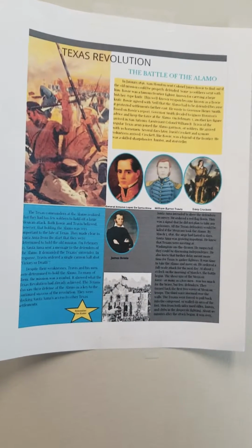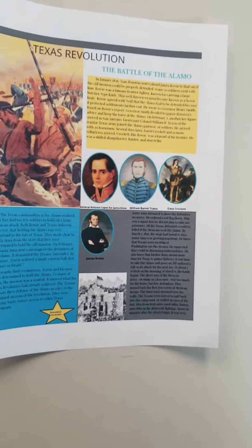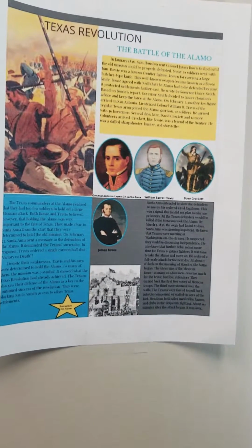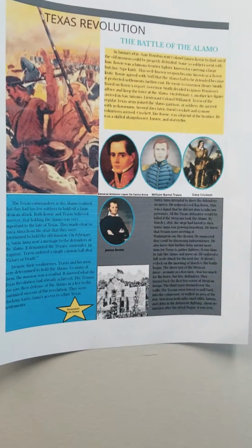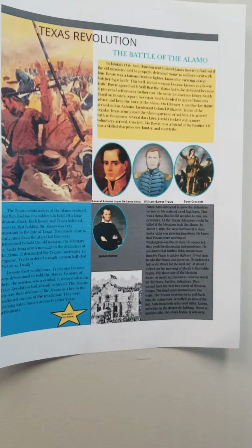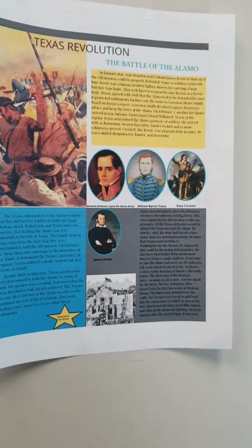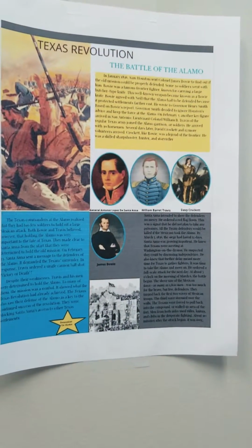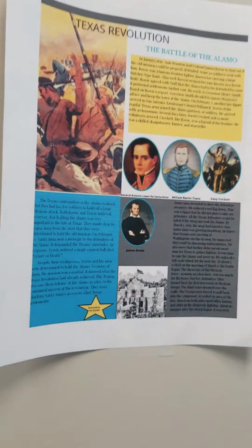After that, the Texas commanders at the Alamo realized that they had too few soldiers to hold off a large Mexican attack. So both Travis and Bowie believed that defending the Alamo was very important to the fate of the state of Texas. After that, that's where they won their independence from Mexico. And from there, we can move on to the assessments that we're going to be doing throughout the week.